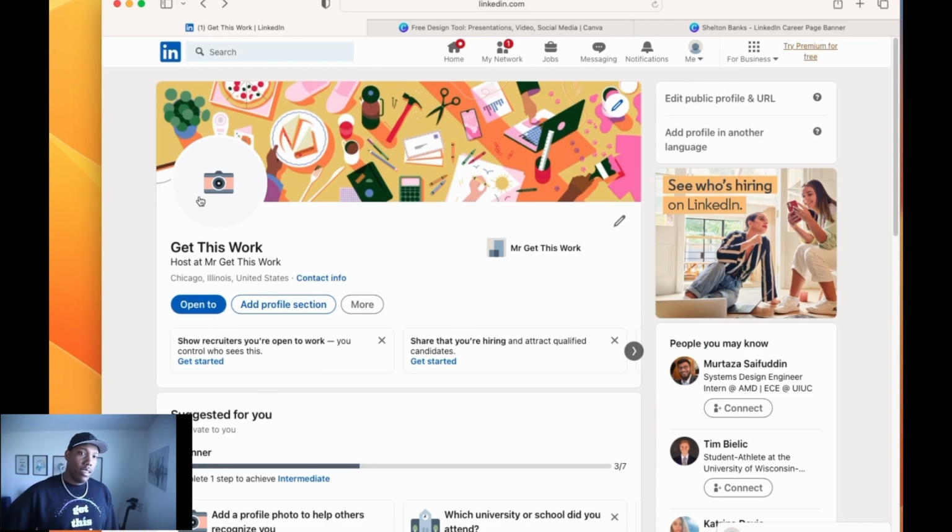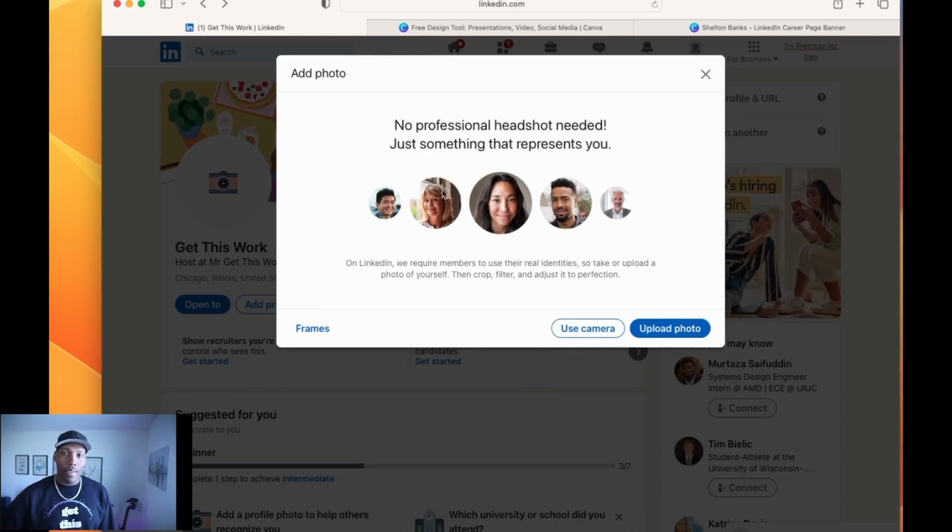First tidbit. Second tidbit, you gotta have a profile photo. You have to have it. See plenty of people that leave this profile photo empty. Again, it's about building your personal brand. Here you have a bunch of examples.